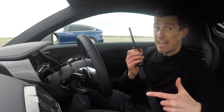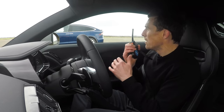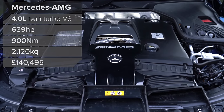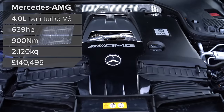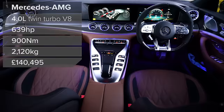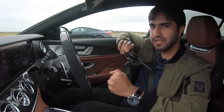Anyway, let's move on to our other guest. It's Raz from Remove Before Race. And he's brought along his own AMG. So, Raz, tell us about your car, mate. It's got AMG's 4-litre V8 in its most powerful form ever. So we've got 640 brake and 900 newton metres going to all four wheels with Merc's 4MATIC Plus. So really serious beast here today.